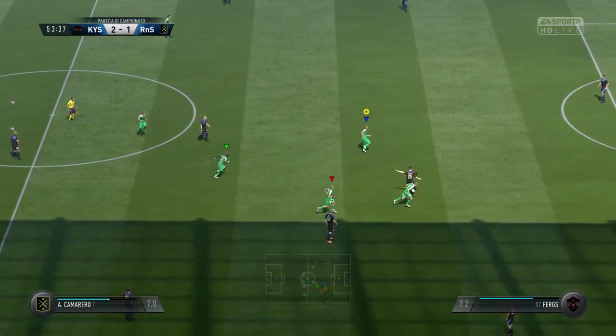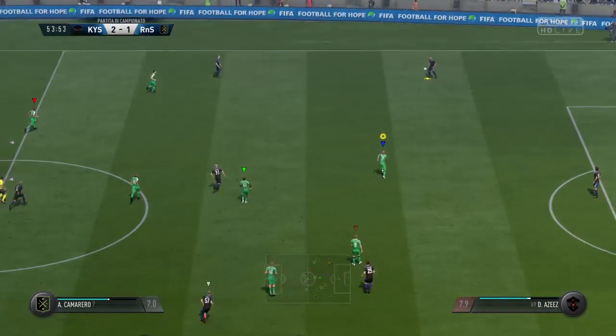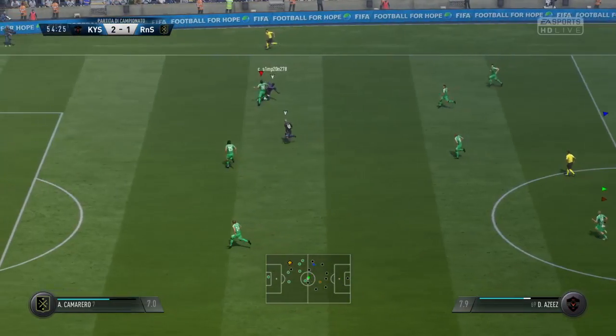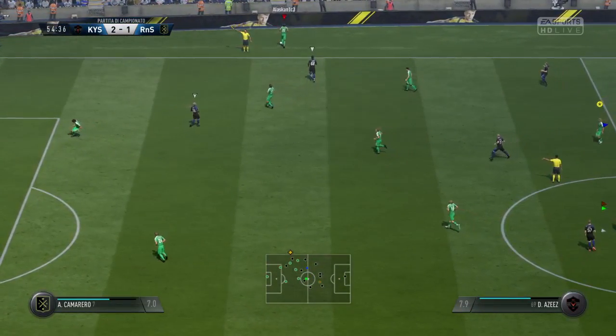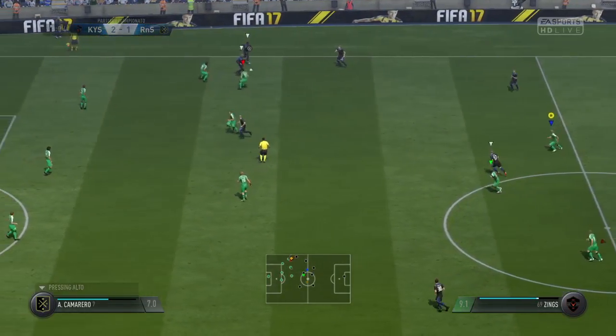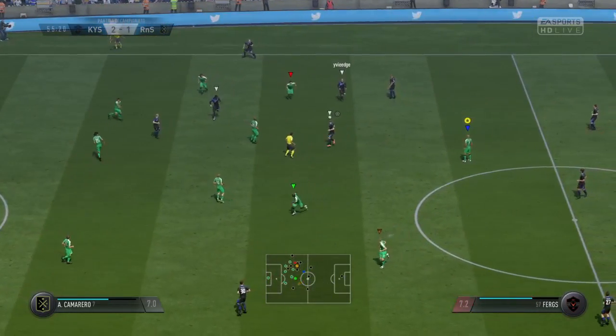Kowski. Attacking now. Good strong tackle. There's going to be a throw in after that tackle. A lot of defenders between them and the goal, but they've still got the ball.